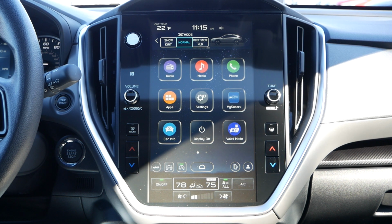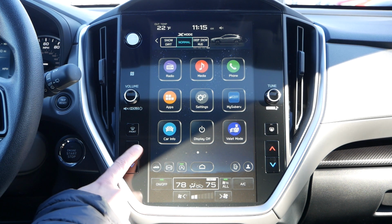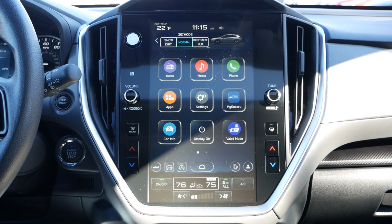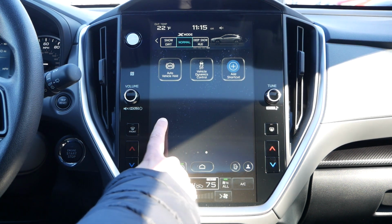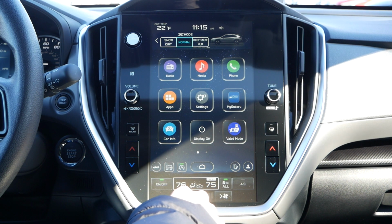Then taking a look at the infotainment system, you are going to receive an 11.6-inch touchscreen with Apple CarPlay and Android Auto compatibility. While people have complained in the past that this screen is a bit more difficult to get used to, especially the way it's laid out since it is very tablet-like, you're still going to have physical buttons and dials for your volume and tuning on both sides of the screen, also for your front and rear defrosters, and dual zone climate control. That is right, dual zone climate control for the Premium at around $27,000.